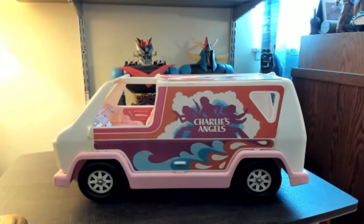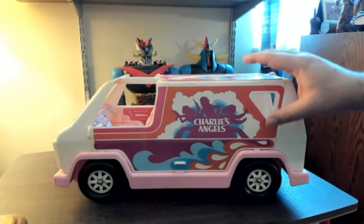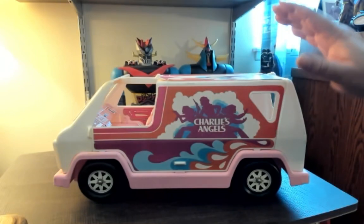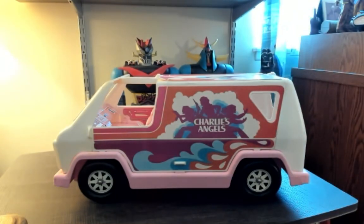Today we're taking another look at van life in Toyland, if you will. I recently came into possession of, well, a couple actually, to add to my collection. But what we're looking at right here is the Charlie's Angels van. Hasbro, it went with their Charlie's Angels line. Fun to say. Of which I don't have any. I don't have any of those figures.